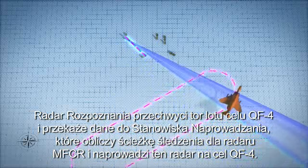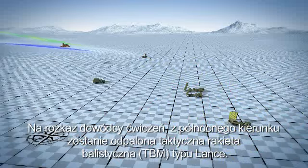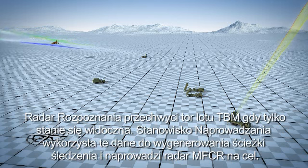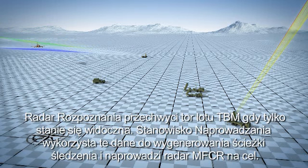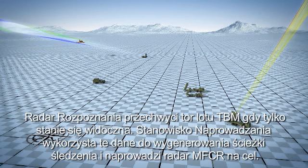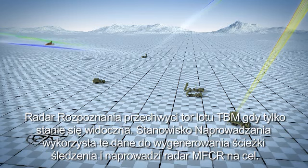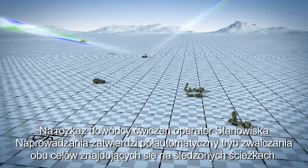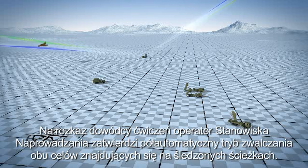The battle manager will use this data to create a system track and will then cue the MFCR to track the QF-4. Upon direction from the test controller, a Lance tactical ballistic missile will be launched from the north. The SR will acquire a track on the TBM as it comes into view. The battle manager will again use this data to generate a system track and will cue the MFCR to track the TBM. Upon direction from the test controller, the battle manager operator will authorize semi-automatic engagement of the tracks that correspond to the 2 targets.